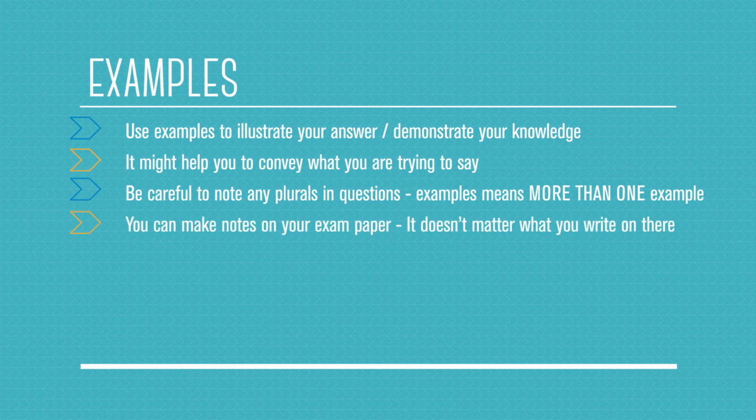And you can make notes on your exam paper. It doesn't matter what you actually write on there. It's your paper. Use the space.